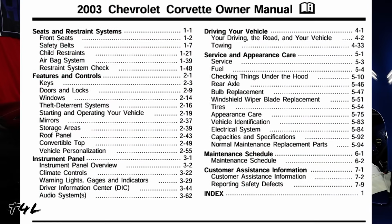If you happen to be a numbers kind of guy, what does General Motors have to say about the change intervals for the transmission fluid and filter on our C5 Corvettes? And for the answer to that, let's look no further than our glove box, where your owner's manual should be. According to the 2003 Corvette owner's manual that I happen to have, GM says that if you drive your C5 normally, you only need to change the fluid and filter for the transmission at 100,000 miles.